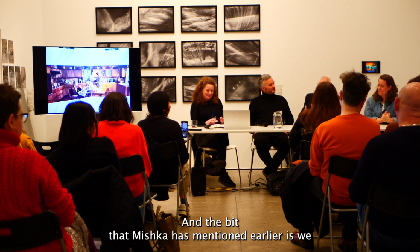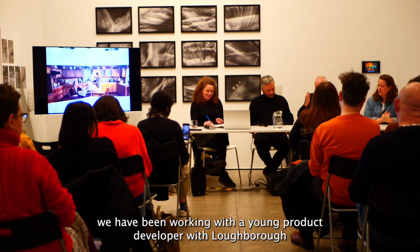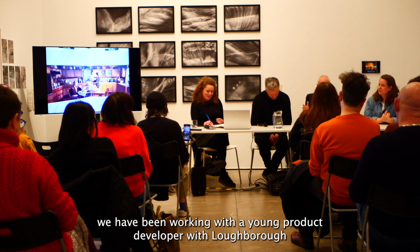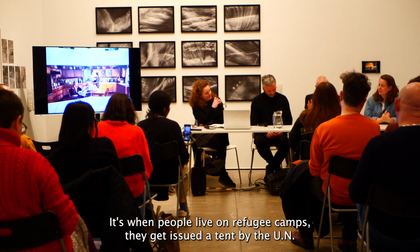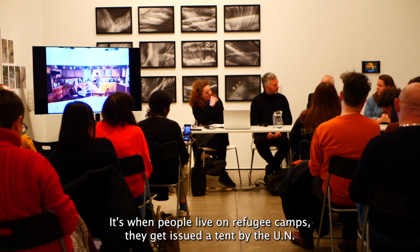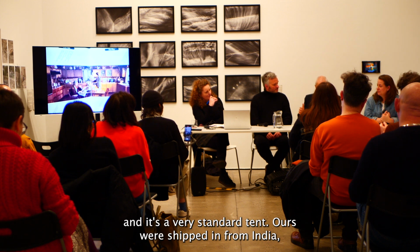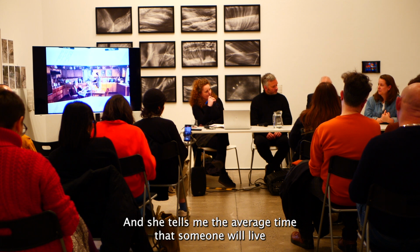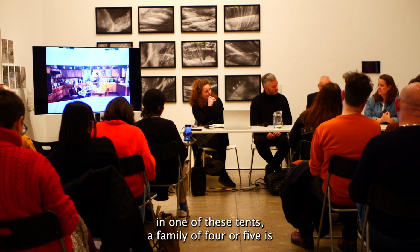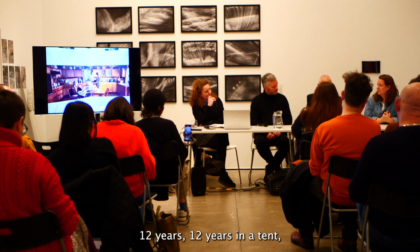And the bit that Mishka has mentioned earlier is we are working with a young product developer out of Loughborough University. The first product that she's developed is great. When people live on refugee camps, they get issued a tent by the UN, and it's a very standard tent. Ours was shipped in from India, freshly made, and it's exactly the same as a refugee would be living in. She tells me the average time that a family of 4 or 5 would live in one of these tents is 12 years. 12 years in a tent.